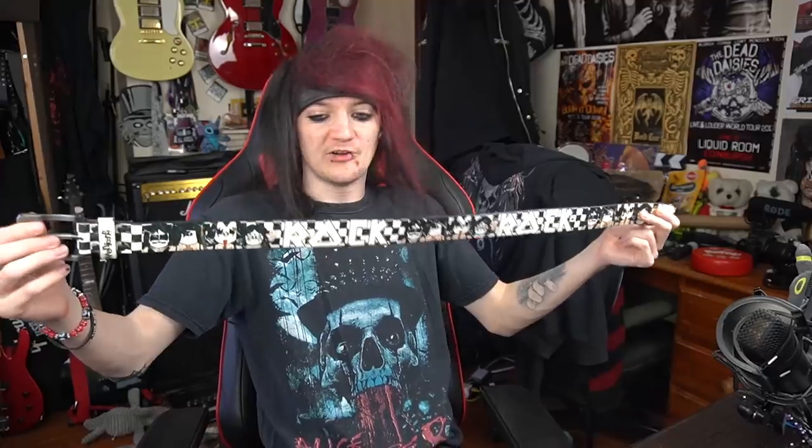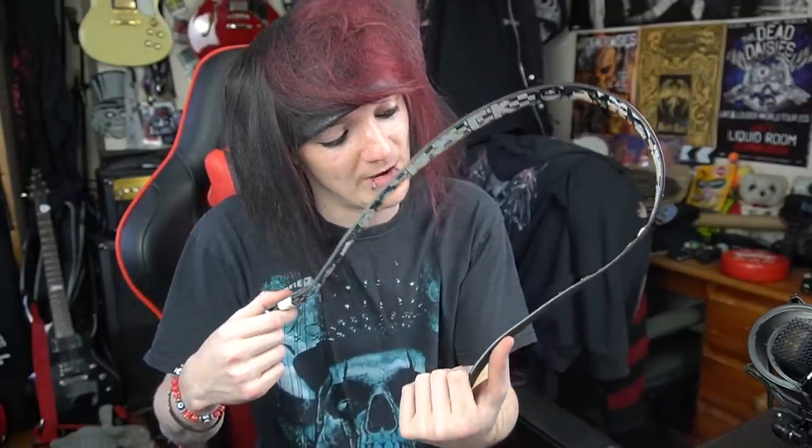Right, let's get some more clothing. So this is actually a belt. It does not fit me, unfortunately. I'm a bit too big, you see. Oh, it's a Kiss belt. It's got the word rock on it as well. To give you an idea, by the way, my waist is like 30 inches. This is probably fitting for like 26 or so. But it's actually a pretty cool belt. I wish it fit me.